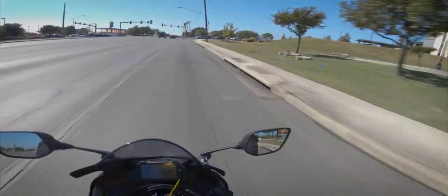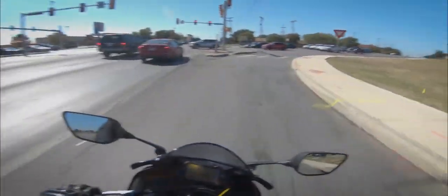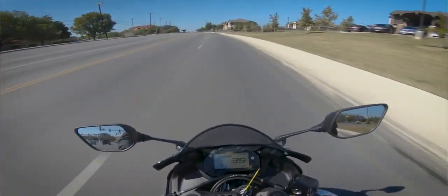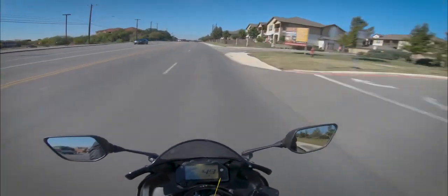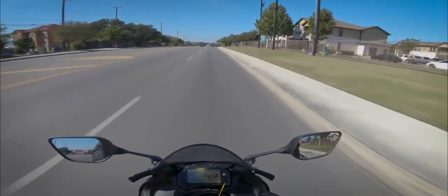I truly feel like I'm getting a thrilling motorcycle experience, where on a lot of these bigger supersport bikes of present day that have 200 horsepower, you're gonna be hard pressed to feel like you're going fast until you hit triple digits, which is just unsustainable on public roads.